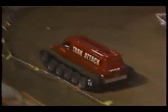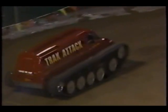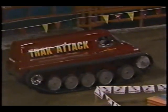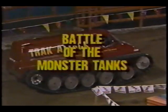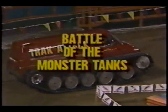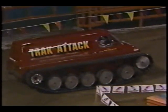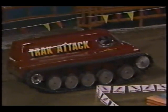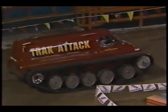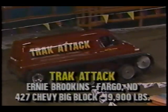For the second level of competition tonight are the monster tanks. And there is the Track Attack, Ernie Brookins from Fargo, North Dakota. The Battle of the Monster Tanks will feature Ernie Brookins from Fargo, North Dakota. One of the greatest baseball players of all time was from Fargo, Roger Maris. And now here so many years later, a driver athlete, if you will, in Ernie Brookins.